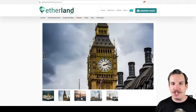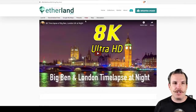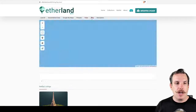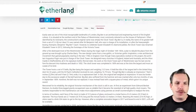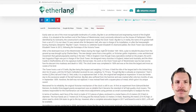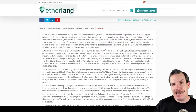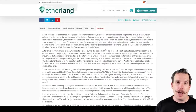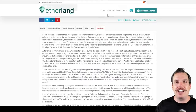But you can add additional photos as much as you want, or videos into this same sort of format. As you can see here is a video of Big Ben, and then you can look at more maps and descriptions. And so here's a whole description about Big Ben and everything like that. So right now these monument ones don't probably have as much of the real world data as you would be submitting for your own location, but they have exactly what you would need for something of this nature, right?